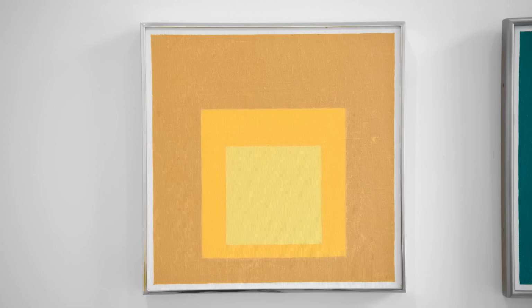He actually arrived at a format of these squares within squares. They are nested inside each other, or one on top of the other. But then he moves the center. So by actually moving them down, he activates the squares.